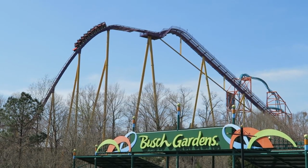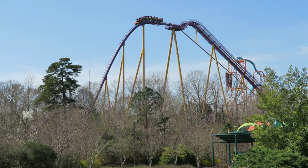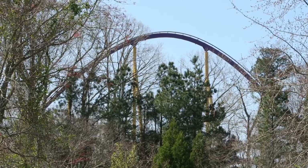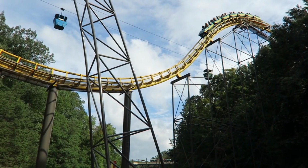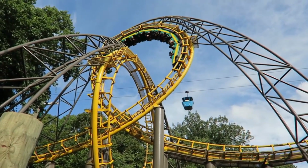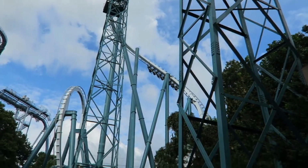Yes, Busch Gardens Williamsburg, one of the most beautiful theme parks in the world. Known for its beautiful Virginian landscape and rolling hills, Busch Gardens Williamsburg is iconic for several reasons. The park features iconic attractions like Apollo's Chariot, the world's first B&M hypercoaster, and Loch Ness Monster, one of the world's oldest operating steel coasters, and the only coaster with interlocking loops.